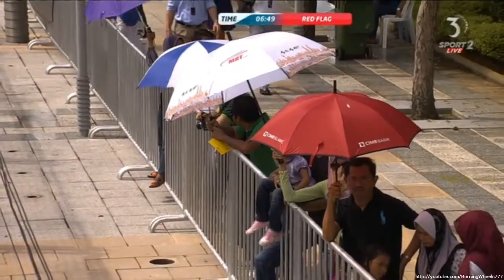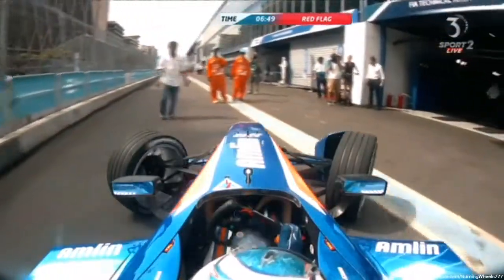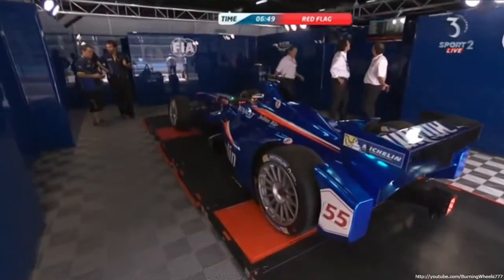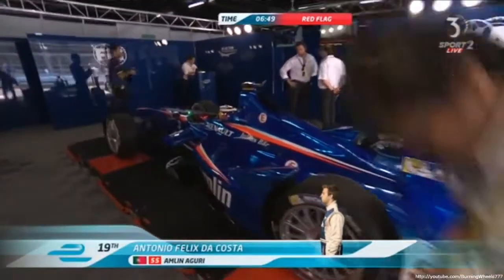Now, yeah, he's first-class operations, absolutely. So there's Jerome D'Ambrosio. And at the moment, Dragon are potentially on for a front-row lockout, because Nico Prost is the quickest man of anyone, but he has got a 10-place grid penalty. And it looks like they're going to weigh the Amlin Aguri cars whilst they're waiting. So at the moment it's a Dragon lockout on the front two. I can't see the Amlin cars challenging, so it might all be down to Sam Bird.